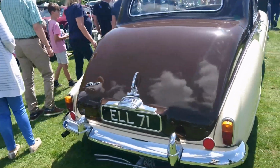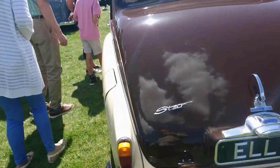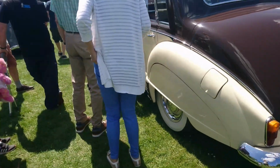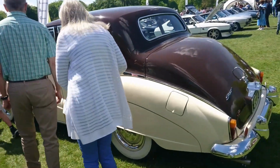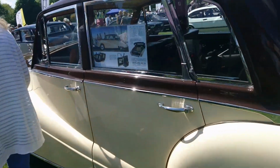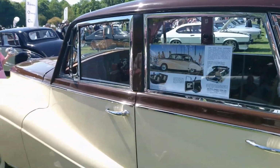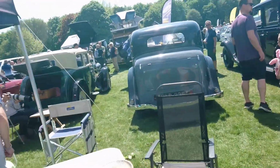Hopefully when I come round, yes, a Star Sapphire, excellent. If you want to go round to this side, there is an information sheet so I can cheat. Well, it's not an information sheet exactly, viewers, but it's an advert showing the car and showing one in this colour. Isn't that beautiful? We'll take a look at some of the others that are here as well.